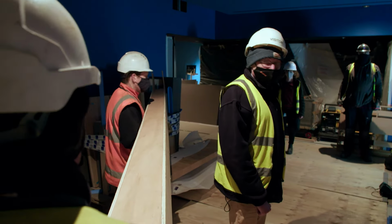Down and around. There's a plinth here. No, there's a plinth there. Oh yeah, there's a plinth back there. There's a plinth here. Yeah.